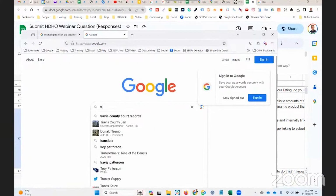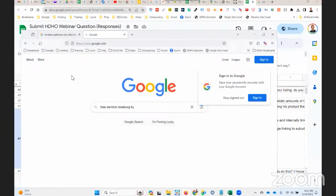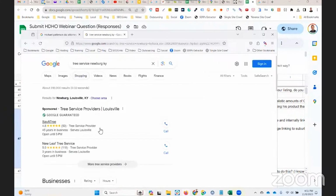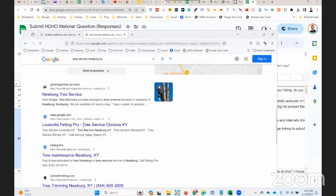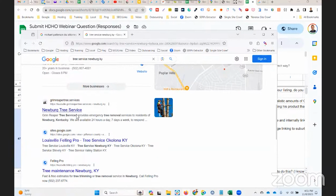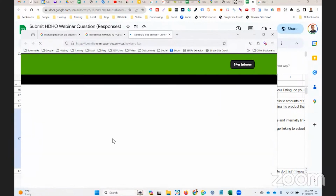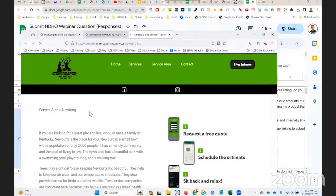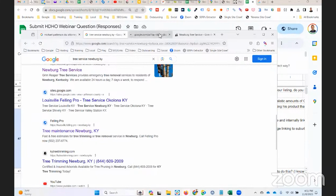But let's just go look at tree service Newburgh, Kentucky, just as an example. And we'll scroll down. And here's one. By the way, the content mirroring method doesn't work. Okay, sure it doesn't. Anyway, so this is one of the sites that I started testing different site structures on that work. That this just crushes it. And so here's another one. These are both the exact same kind of structure.